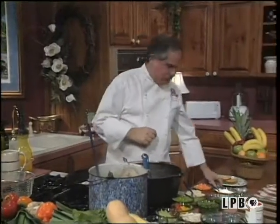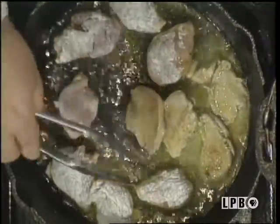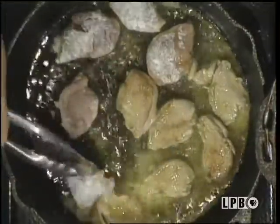So take a look at this, how it is sauteing nicely in this skillet. I'm going to turn these quickly. Breakfast? Quail for breakfast? Sure, quail on toast. One of the best items in the Creole households, y'all.